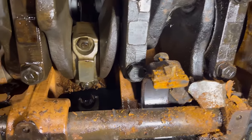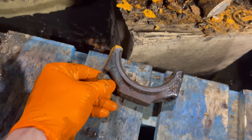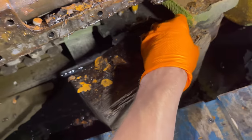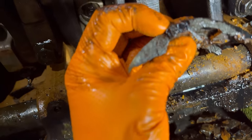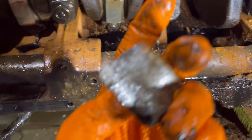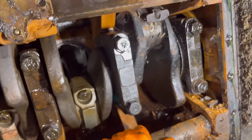Closer look inside. Bit of piston. Not sure. Oh, that could have been a shell. Not entirely sure. Piston. More piston. Where's that cog come from then? Ah. So, that there. And that.